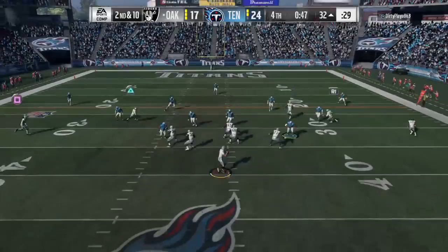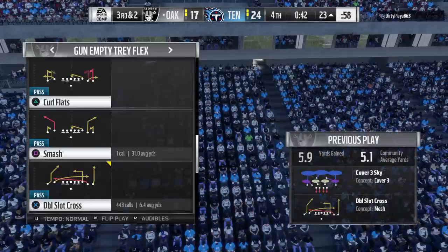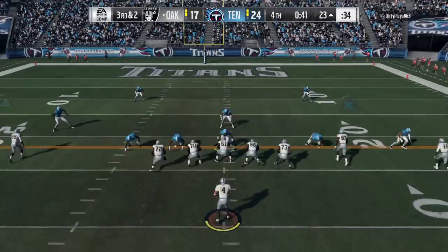Back to throw. To the right side, he's got Cooper. It's complete. 8 yards on the completion, but now they face third down. The Raiders going to use one of their timeouts as they'll stop it with just over 40 seconds to go in the game. The Raiders on third down, 2 for 5 to this point. This time they face a 3rd and 2.